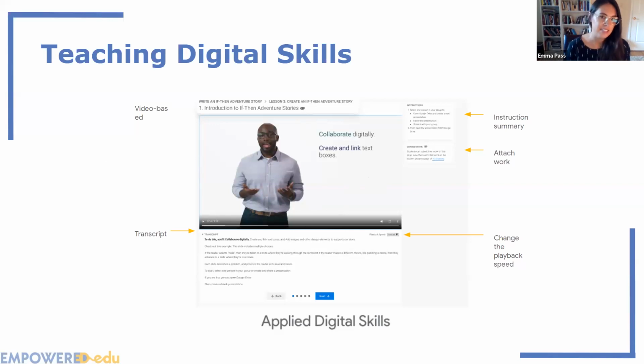So it doesn't even have to be a tech class. The example you see on the screen here is if-then adventure stories, great for language arts or history classes. I even know science teachers who have done an if-then adventure story of science lab safety. So with a little bit of creativity, these lessons can really apply to a lot of different subject areas.